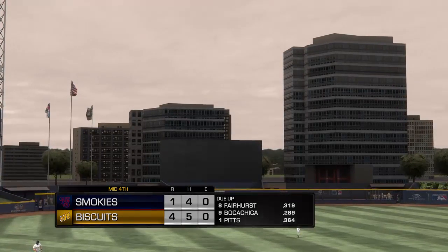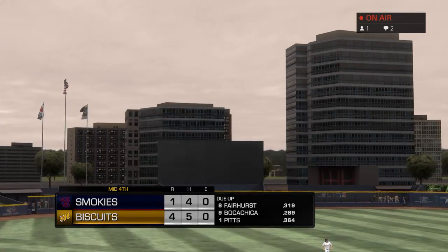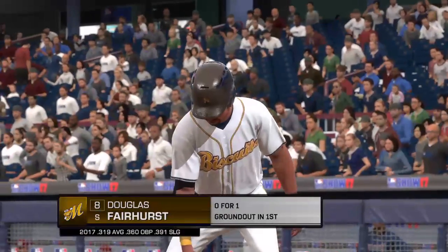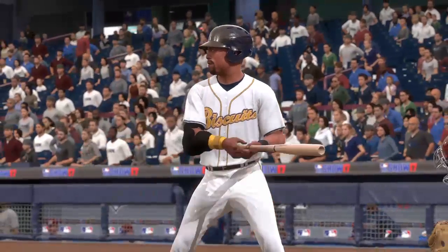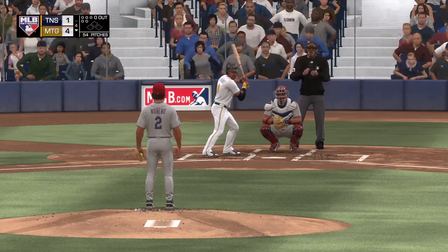On now to the bottom half of inning number 4. The Biscuits lead it 4-1. Digging in, Douglas Fairhurst, leading off for the Biscuits. 1 for 0 for him here in this one. Designated hitter, Douglas Fairhurst.